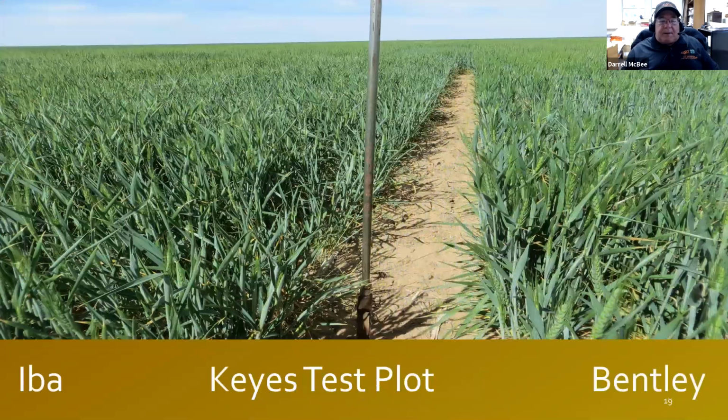Okay, this is a test plot, and it's located east of Keys, a few miles out on Stewart's. And you can see I took a picture. Iba is on the right and left, and Bentley is on the right. You can see that's a 12-inch bucket on the probe, so the wheat's not much higher than that. It counts out about 14, 15 bushel per acre.